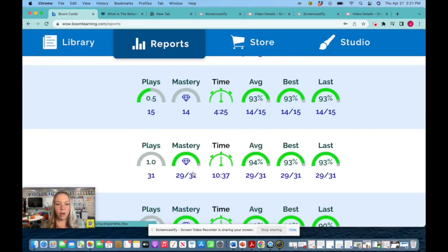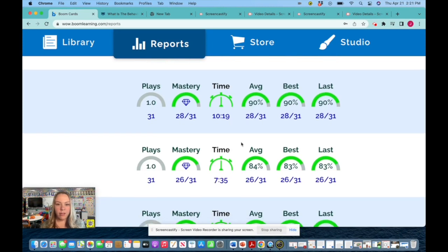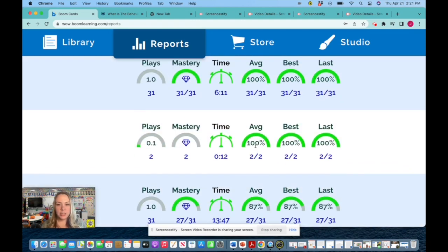There are 31 cards in this deck. And so it took them 10 minutes on average. It looked like 10 minutes to complete. Pretty good scores on here. Some absent students.